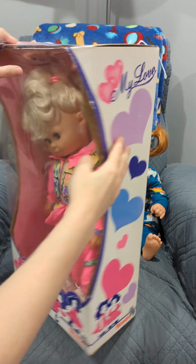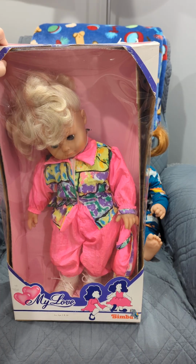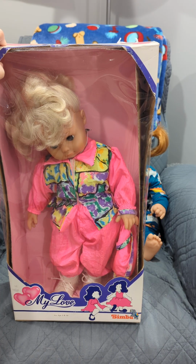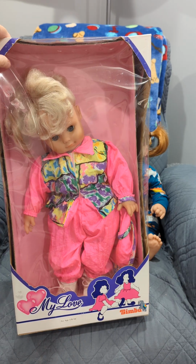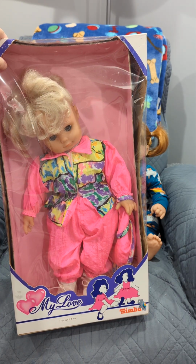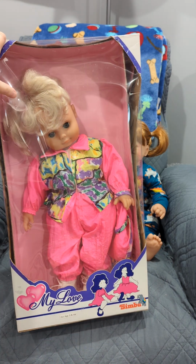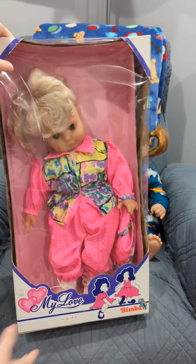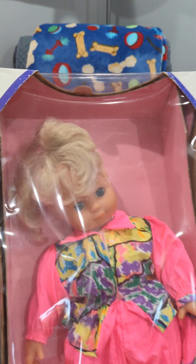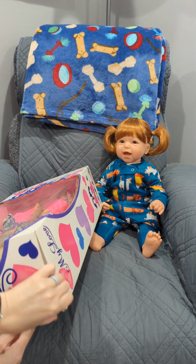If you look up Simba dolls, My Love dolls, they had many different versions, different sizes and stuff like that, but I could not specifically find this size being readily available or brought to the United States or whatever. But yeah, her and her little friend, the other one, her hair was down. And I was like, you know what? I want this little lady. So we are going to get her out of the box and see what she's all about. Hopefully she opens easily.